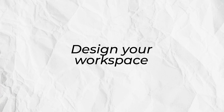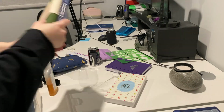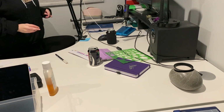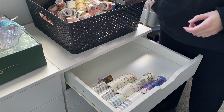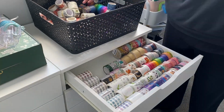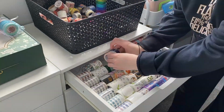Design your workspace. Setting up your workspace so that you can easily get started with your journaling can be a great way to help yourself stay consistent. This can include things like making sure that you have a nice open area to do your journaling, so having available desk space. This can also be having your supplies readily available. While this tip isn't necessarily for everyone, it can certainly help make your journaling more enjoyable and easier to do.